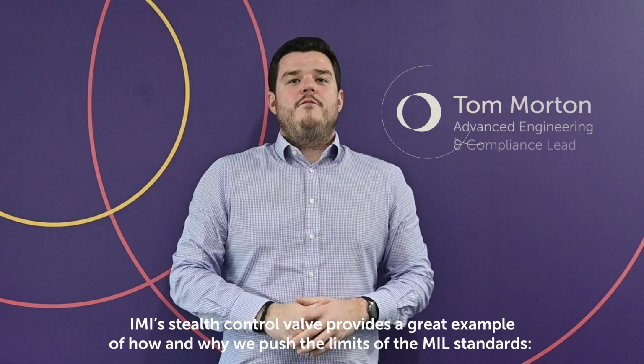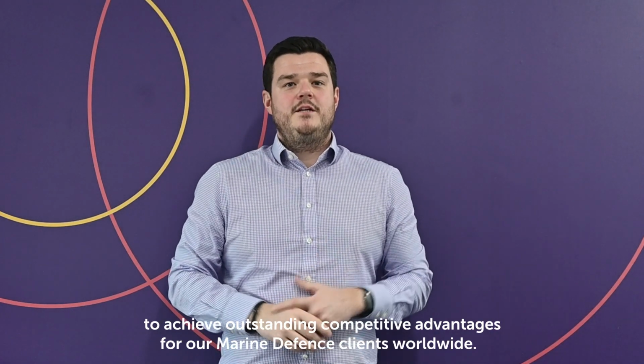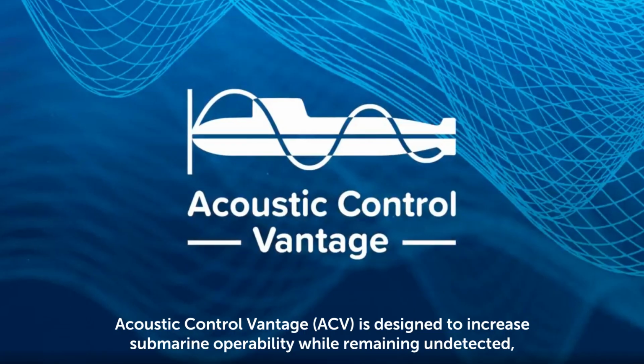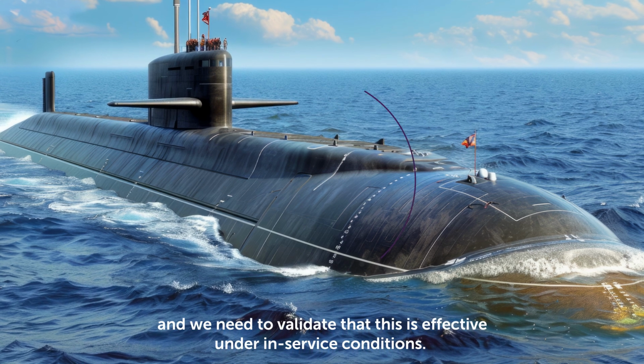IMI Stealth Control Valve provides a great example of how and why we push the limits of the MIL standards to achieve outstanding competitive advantage for our marine defence clients worldwide. Acoustic Control Vantage, ACV, is designed to increase submarine operability while remaining undetected, and we need to validate that this is effective under in-service conditions.